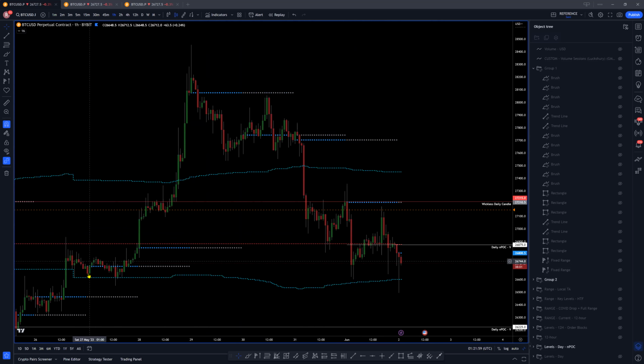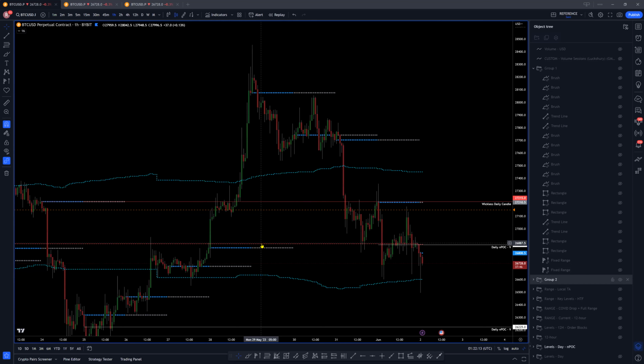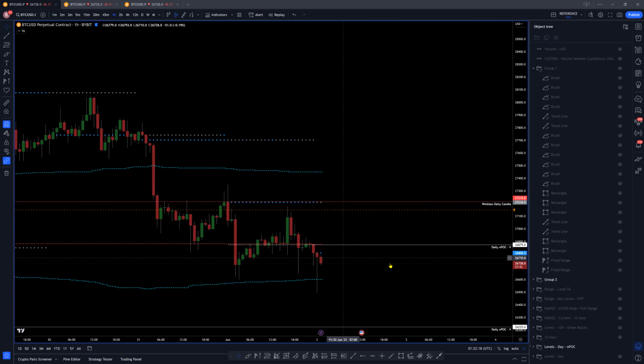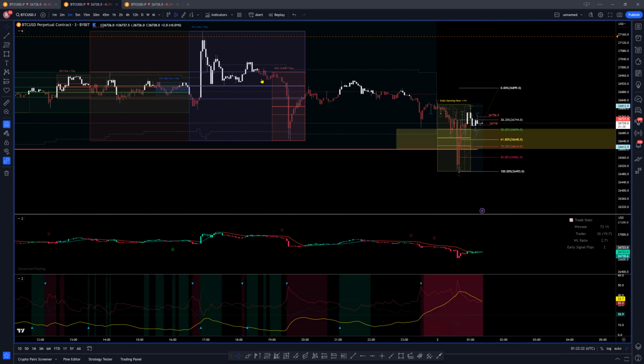This one's even better here. Back on Saturday, May 27th, we ranged around a little bit, came kind of deep below, hit value area low, reclaimed daily open, and then moved up and had that giant move that we saw over the weekend. So that's going to be another sign of strength, hopefully.